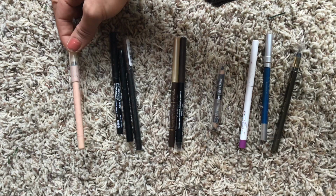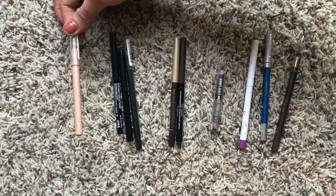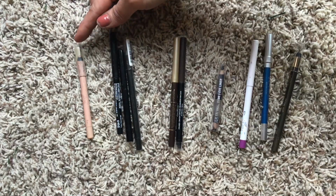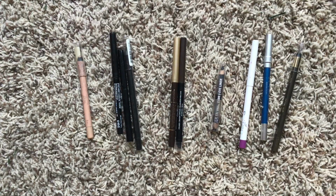It's creamy and it actually lasts. This is the Rimmel formula. Yeah, it's a good one. It's the Rimmel Scandalize. And I think their black is great too. It's supposed to last pretty well.